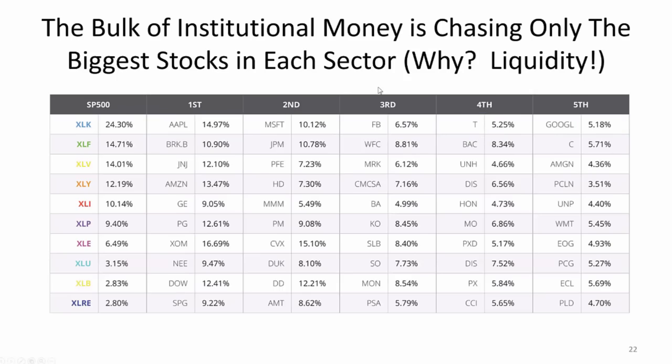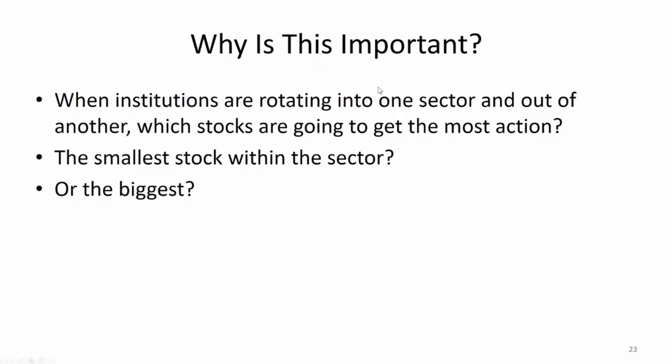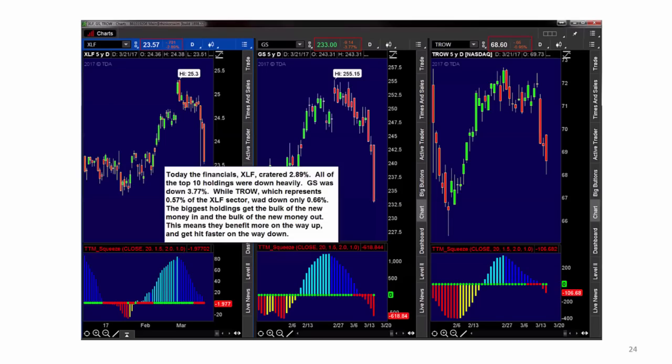So why is this important? So when institutions are rotating into one sector and out of another, which stocks are going to get the most action? Okay, the smallest stock in that sector or the biggest? So this is what's kind of fun here, is that when you look at the stuff and a sector starts to go, okay, here are financials. On Tuesday, we're down 2.89%. Okay, Goldman Sachs, which is a top 10 holding in the sector, was down 3.77%. All right, versus T.